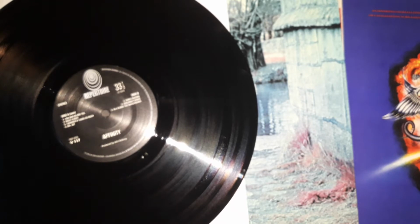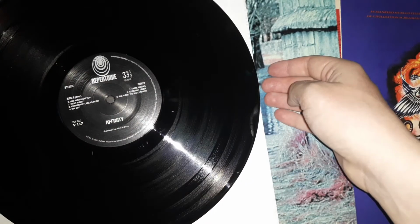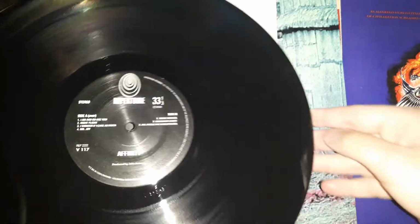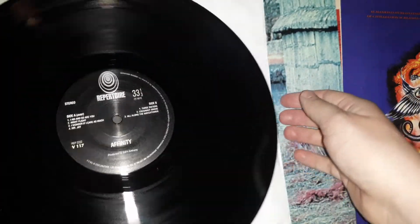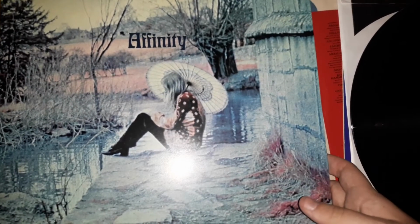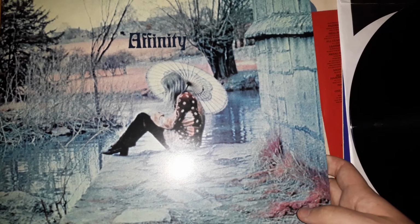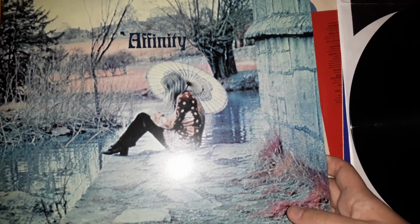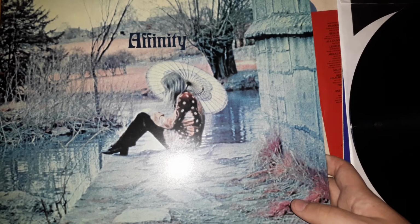And then some other guy covered it also in the like 60s. It was something like Jimi Hendrix or something like that. I don't know who he is. Never heard of him. But I think the Affinity did a pretty good job at covering it. It has a bit of jazzy more to it compared to the really folky Bob Dylan version and the electric and guitar heavy Jimi Hendrix version.